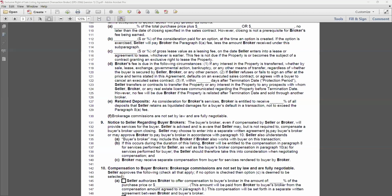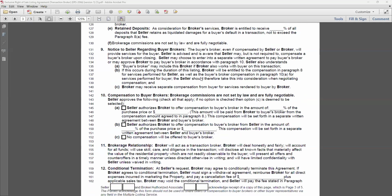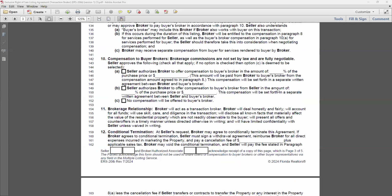Okay. All right, guys. You sure you don't have any other questions on that part of it there? I have a question, Tony. Go ahead. Okay, so for 10B, let's say that the seller chooses the B option, right? The seller will pay directly to the buyer's broker. So the total compensation, for argument's sake, is 5 tacos, and the seller will pay 2 tacos to the buyer's broker. Okay. What do we put on 8A? You don't. Because 8A is only when the listing broker is paying the buyer broker.